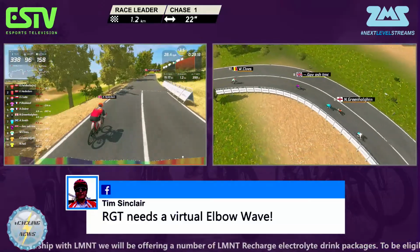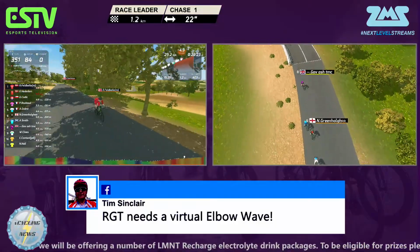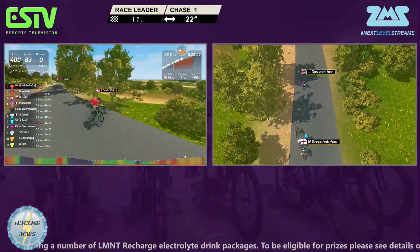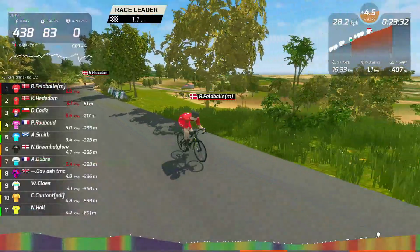And Tim Sinclair there mentioned the point, RGT needs a virtual elbow wave to bring the rider through behind you. And perhaps we can use the normal wave action within the races to indicate that.